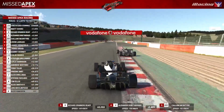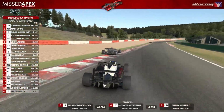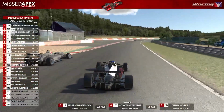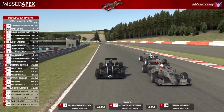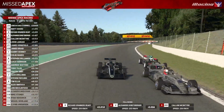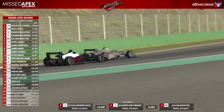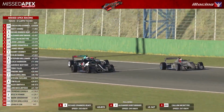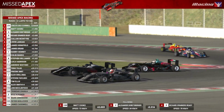Spanners taking a very defensive line into Fanier there. He could get himself all crossed up here because he's giving Dobbitsberger all of the impetus he needs to try and make a move, running very close to the gravel. And Spanners, I'm afraid, his defence of third place could well be coming to an end here because Dobbitsberger has pulled out alongside him, and McIntyre is going to make it three wide on the run to Blanchimont. He has to back out of it though as he was on the curb, and Spanners is still just about holding on to this place as Dobbitsberger runs wide at Blanchimont, but he'll have the line into the bus stop chicane, and this should be third place for Alexander Dobbitsberger.